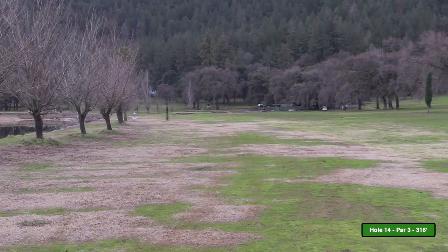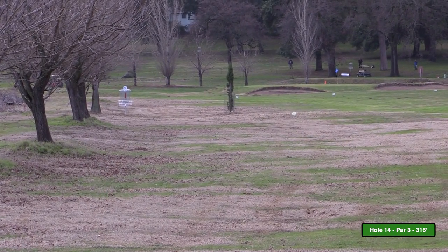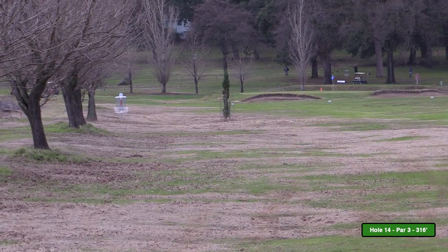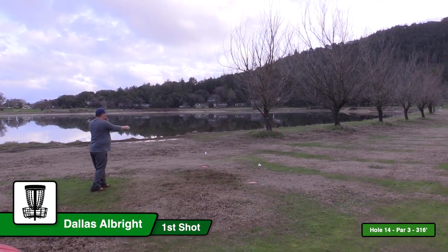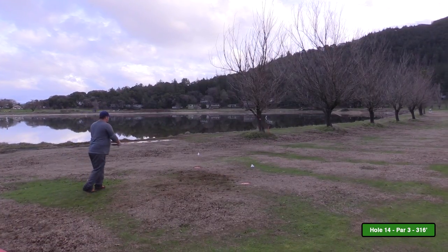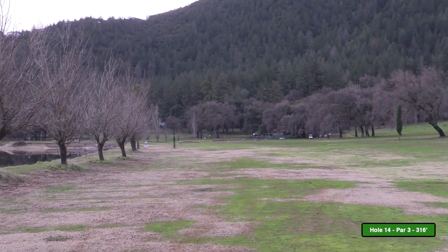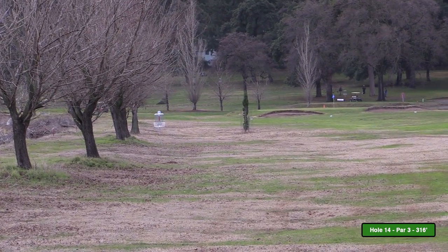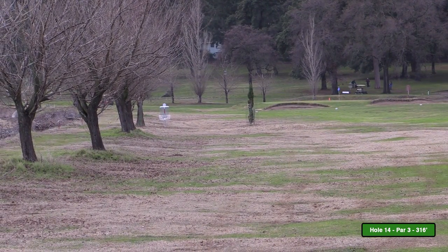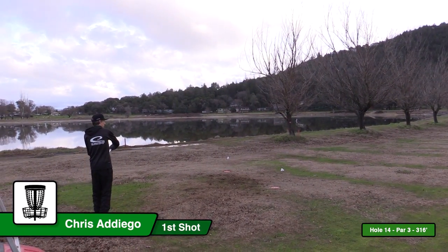Look at those mountains in the background. It's a beautiful course. Absolutely. Earlier that wind was pushing so hard. Looks like this one will be pretty close. Oh. Still in the circle. Didn't get much of a skip. Yeah, no skip at all. That just hit and sat.